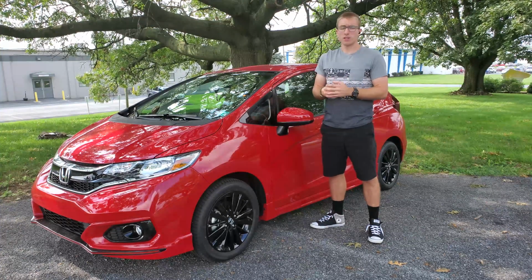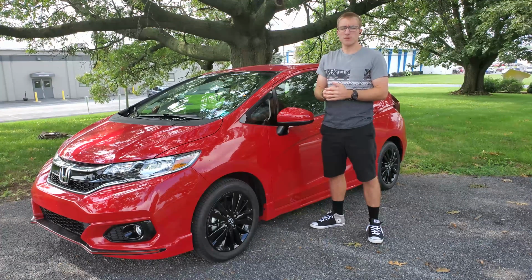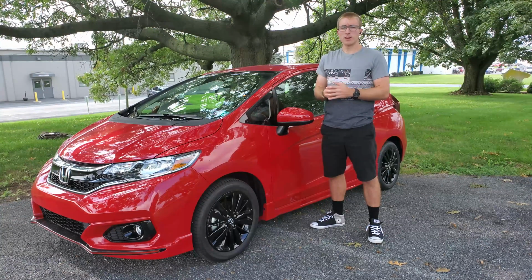However, I don't think you really want a subcompact car because they kind of suck. I'd recommend going with something bigger, at least a Civic. But if you do decide to go with the Fit, remember to BYOFM. Bring your own floor mats.